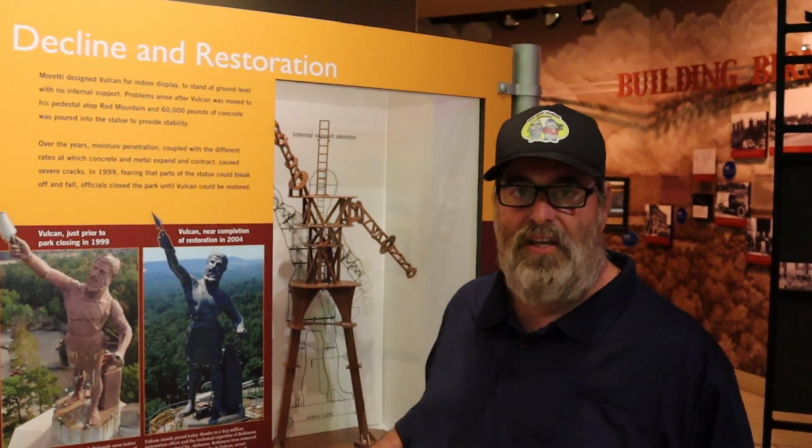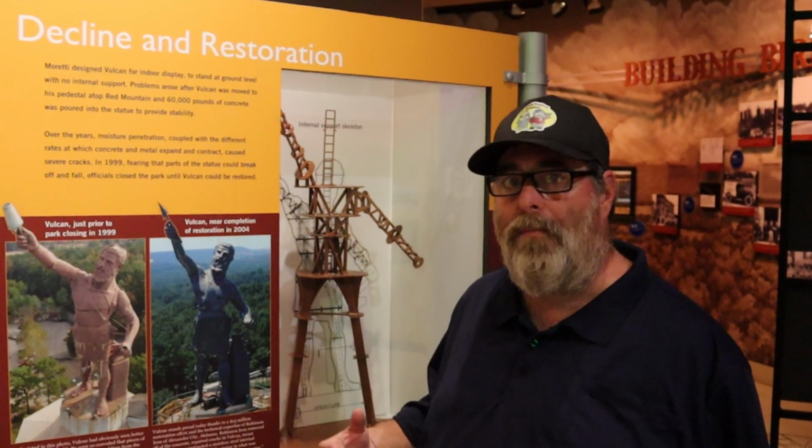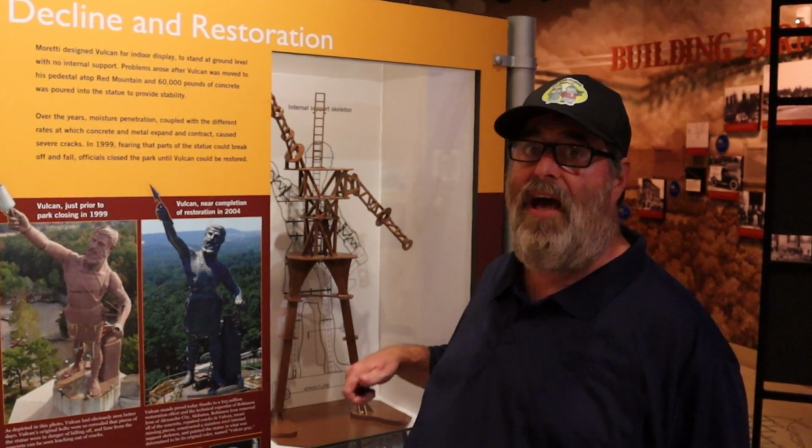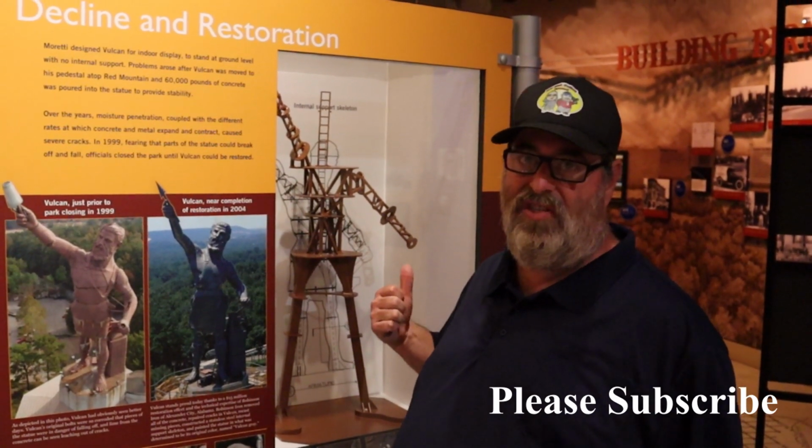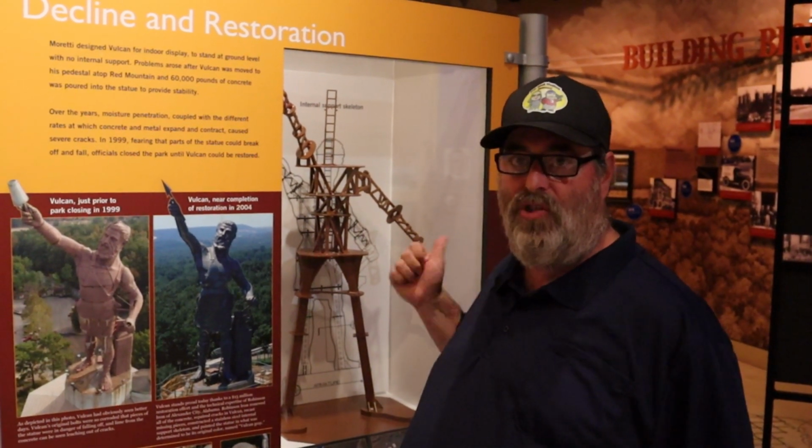So check out this skeleton of Vulcan. This is pretty neat. Now, when they poured the concrete, it was over 60,000 pounds. So they had to have a reinforcement inside to make sure that he was stable. This is so awesome. Check this out.